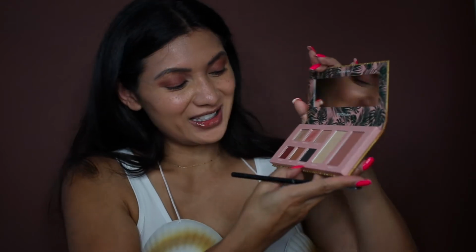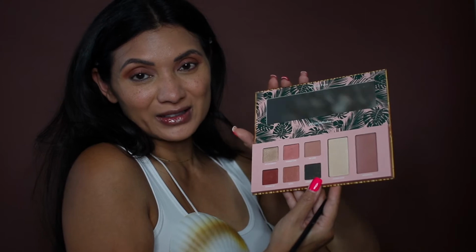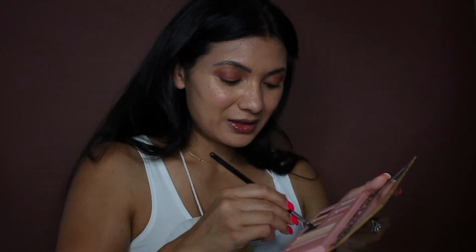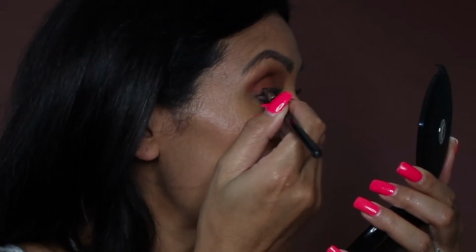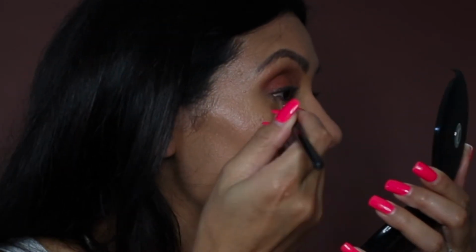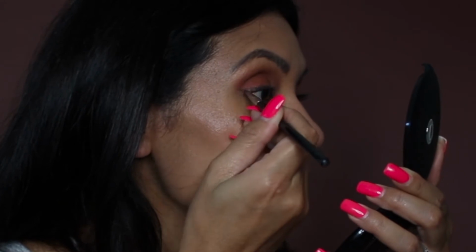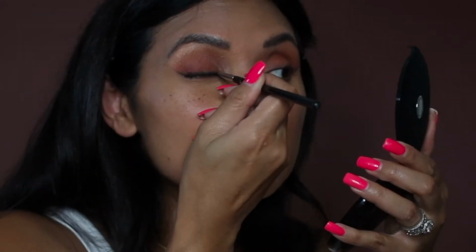For eyeliner, I'm going to use the color Throwing Shade. It's a great mossy color that has some flecks of gold in it, and I am using a small angle brush. I like to start at the middle of my eye and extend the brush outwards. Keep applying product as you go. And then at the tail end, create a flick there with the small angle brush.